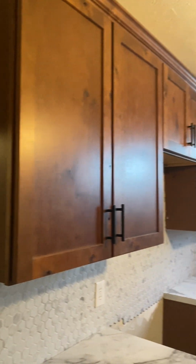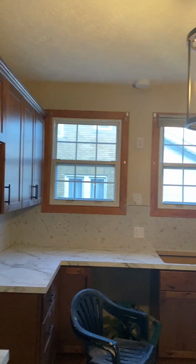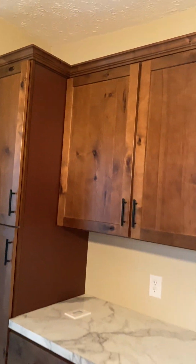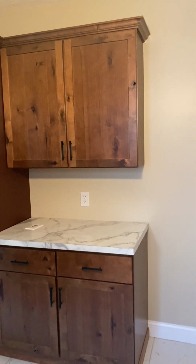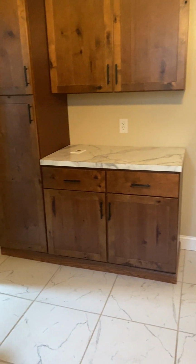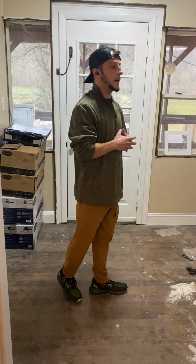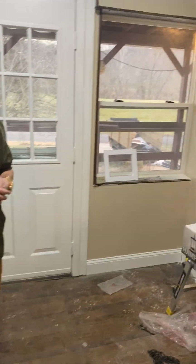Look how many cabinets. 1, 2, 3, 4, 5, 6, 7, 8. You got like 14 uppers in here. 1, 2, 3, 10 drawers. I mean, this kitchen is, man, this came out good. Really like the way this came out. Okay, now I see what they've done though. They moved the laundry here. Okay, this is a better idea, I like this a lot better.